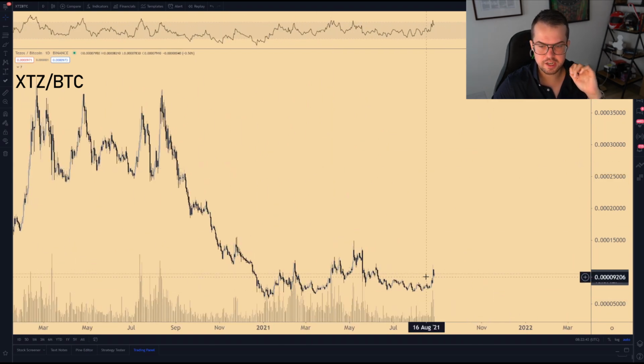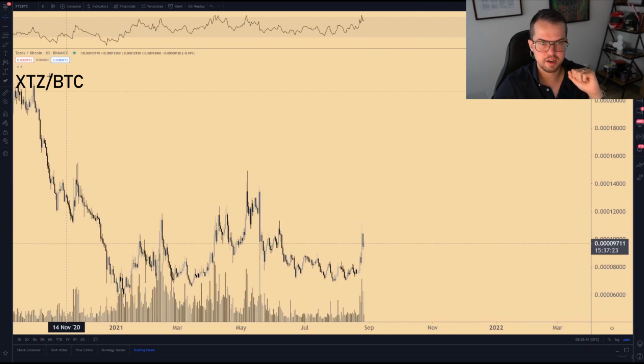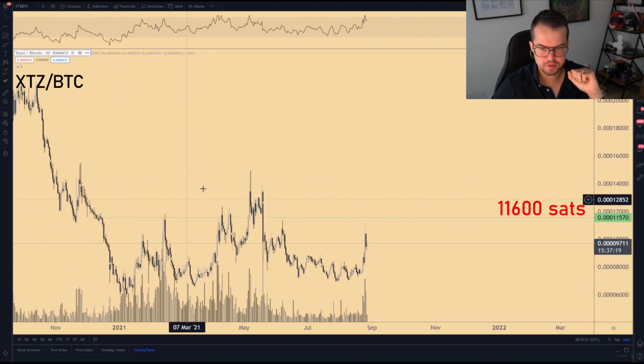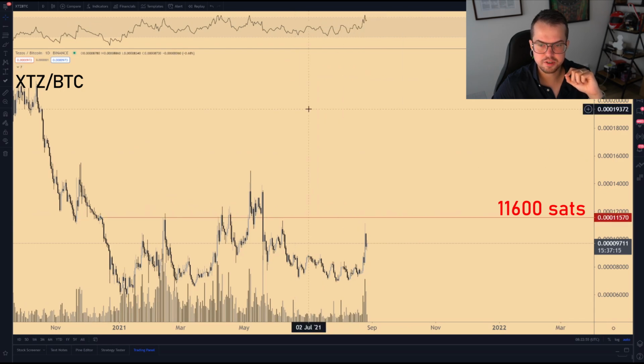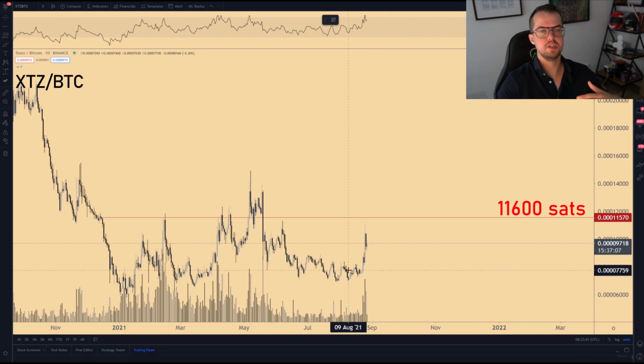The entire year it has been accumulating here, meaning that right now it's slightly breaking out. It's Tezos, or Tezos, whatever you want to call it. And it's not breaking the entire accumulation structure yet, meaning that at this point we make higher lows and a higher high. We broke this entire structure, so we could be seeing continuation on Tezos happening here.